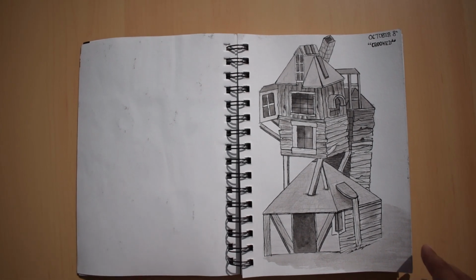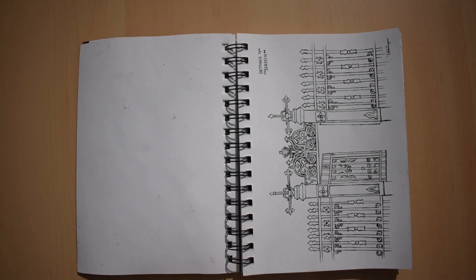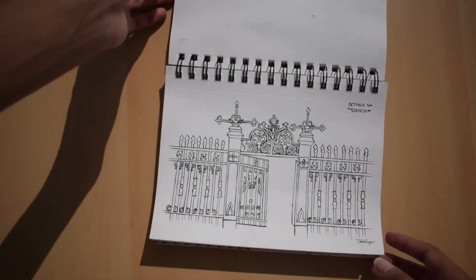For October day 9, the prompt word was screech, so I decided to do a bit of a perspective drawing and some more detailed line work, just a nice little gate. I'm assuming it would screech when you open it, and that's where my idea came from.